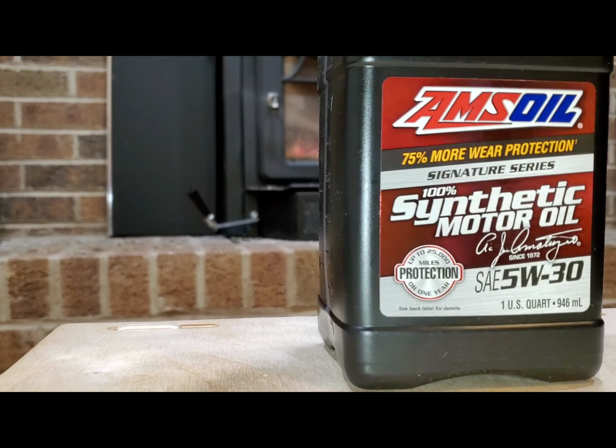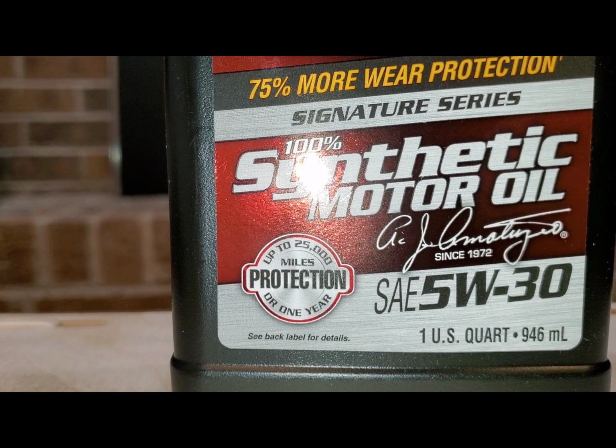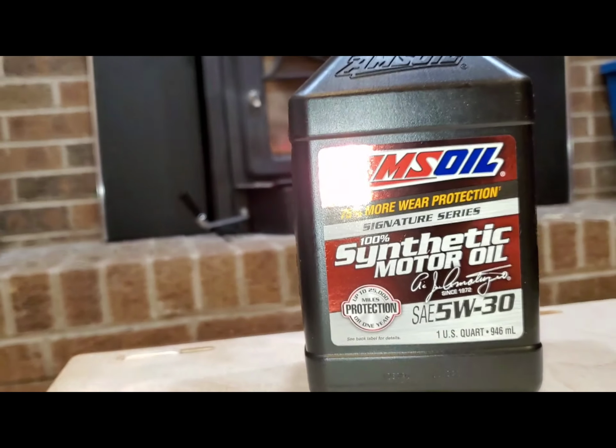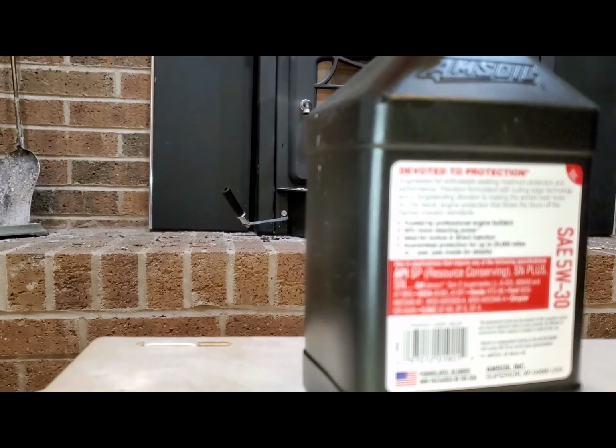So this is the oil. Why is he using this oil? Because this oil is good. It says up to 25,000 miles or 1 year of protection. So by using this oil, he saves a lot of money. He changes oil once a year or every 15,000 miles or so.